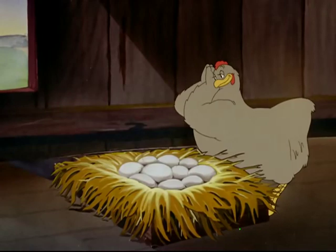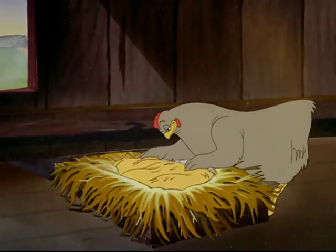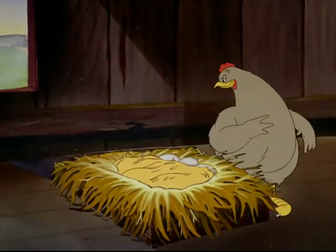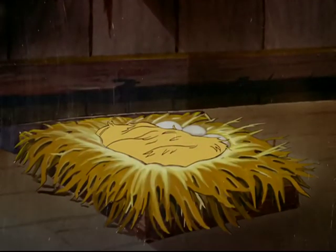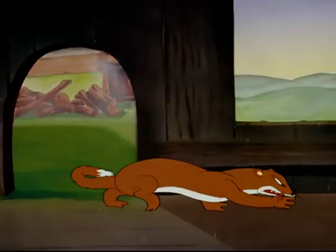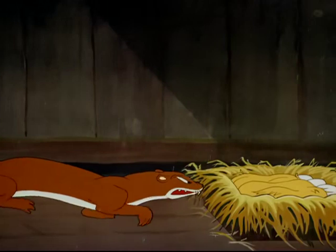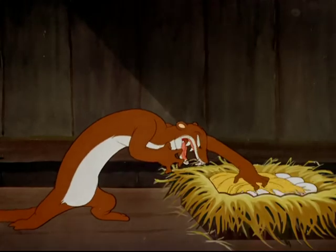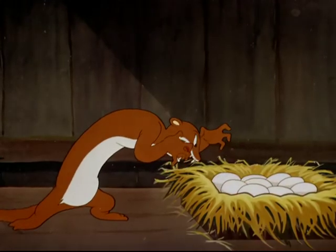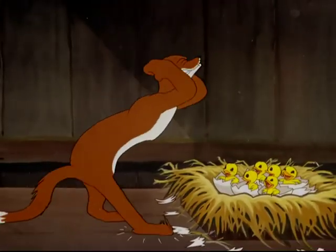Here's a proud mother hen, carefully watching over her eggs, anxiously awaiting the eventful day. What a happy little family this will be. What's this? A weasel, the ruthless thief of the barnyard, watching his chance to sneak in and steal those defenseless little eggs. He draws closer, and closer, and closer. Don't ever do that.